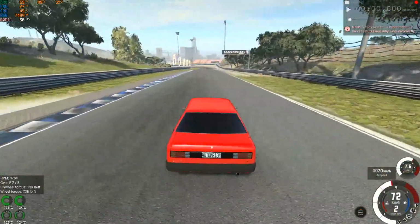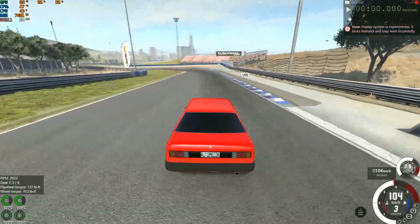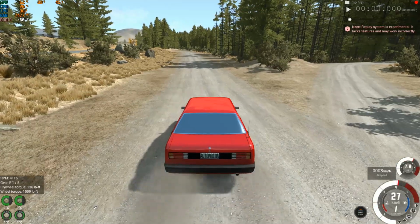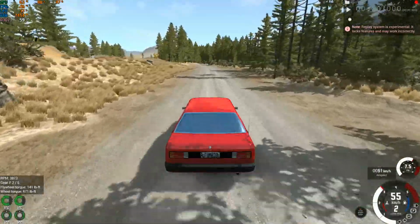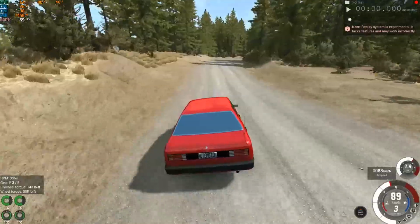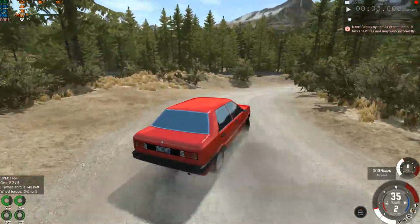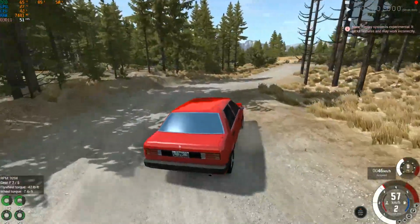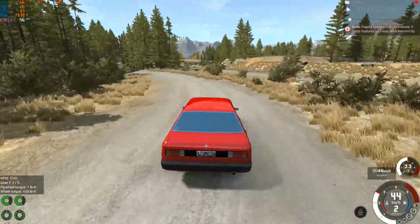Look at that tail happy car. This thing will be pretty awesome on dirt. I really want to try this on dirt. So let's see how it'll perform. They will drive, remember? There we go, first corner. Wow, they will drive. And it's coping really nicely.